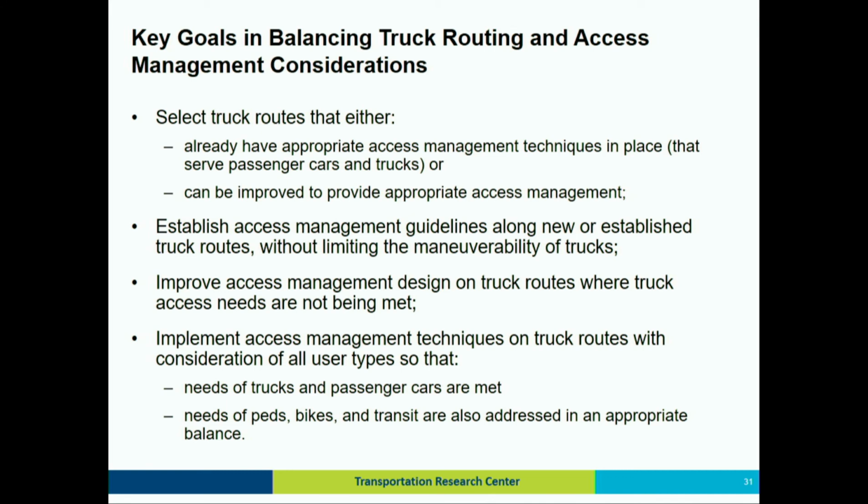So just some key goals in balancing truck routing and access management consideration. Select truck routes that either already have appropriate access management techniques in place or that can be improved to provide appropriate access management for trucks. Establish access management guidelines along new or established truck routes without limiting the maneuverability of trucks. Improve access management design on truck routes where truck access needs are not being met. And then finally, implement access management techniques on truck routes with consideration of all user types. Like I said, that is a really big theme with the agencies.